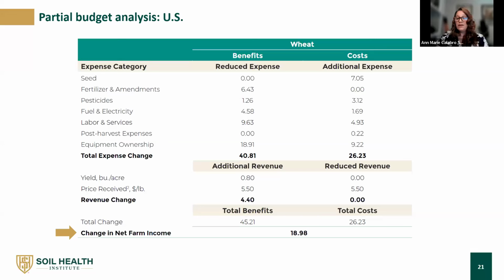for wheat. The higher average net income was primarily due to lower costs of producing wheat in a soil health management system. So if we look back on that chart, a couple of lines at the total expense change and do the math there, $40.81 minus $26.23 shows a $14.58 per acre reduction in overall cost. That means that even without additional revenue from yield increase, a soil health management system was still more profitable due to the reduced expense of growing wheat when averaged across the 10 farms.